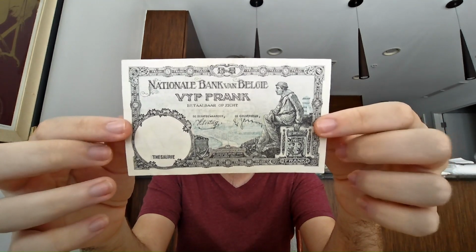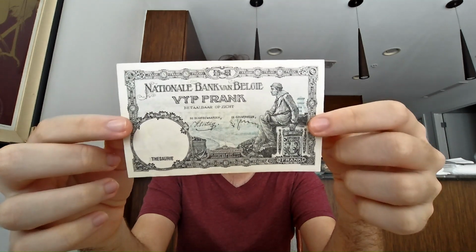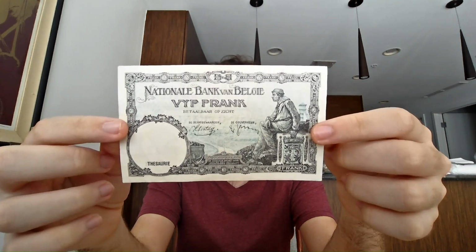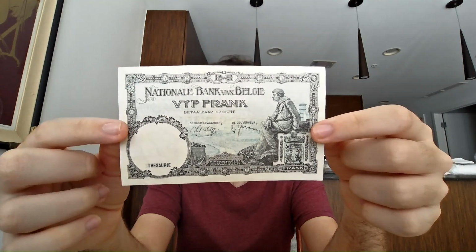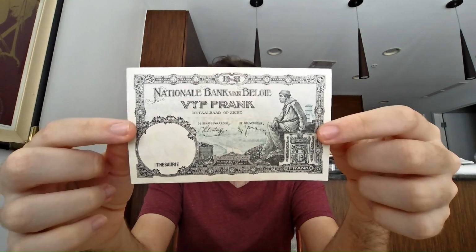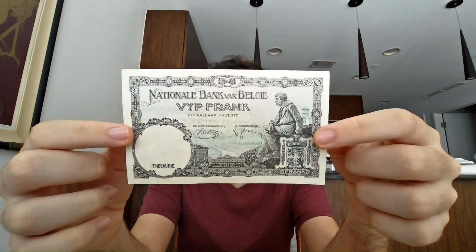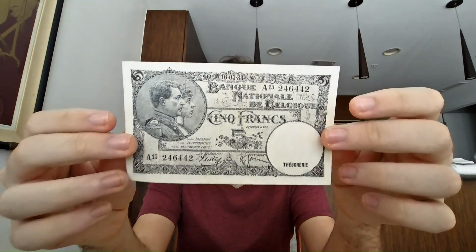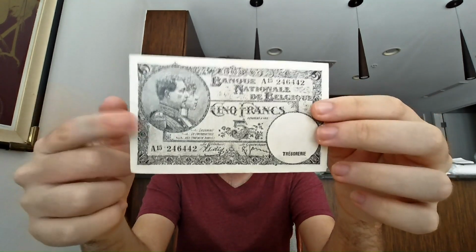I haven't really heard Belgium mentioned that much in discussions about World War II because even though they were a major country at this time, they did have colonies in Africa. They are geographically and demographically a quite smaller country. Places like the UK and France tend to overshadow them. So this is a very interesting banknote, very nice design-wise, and very interesting to see the difference in language between French and Dutch, also known as Flemish. So a really good addition to the collection.